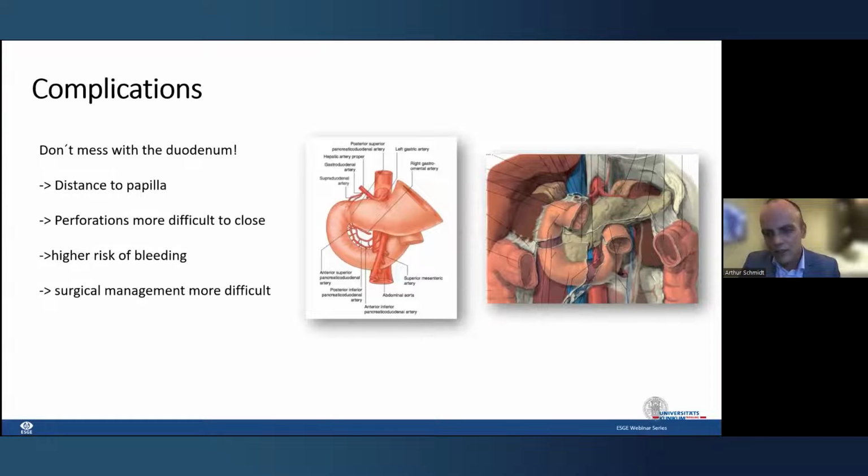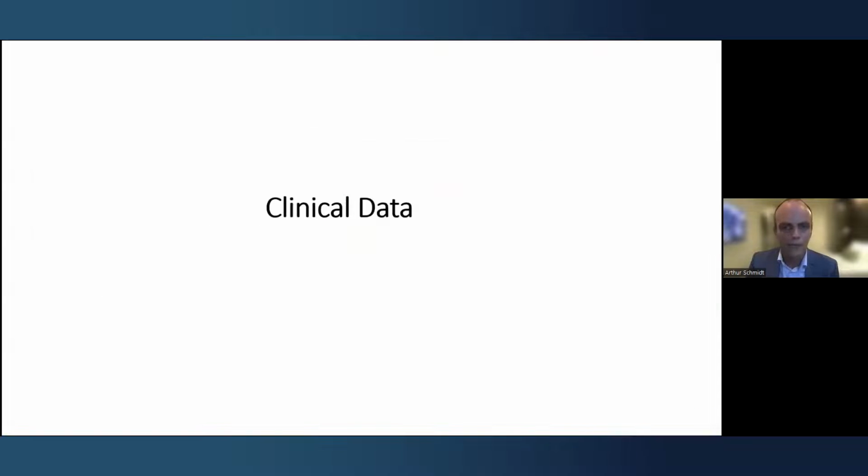Also, I would like to mention that we should be cautious if we do resections in the duodenum. The most important thing is to keep distance to the papilla, of course. So make sure that the lesion is at least 1.5 to 2 centimeters away from the papilla. If you do not see the papilla completely, use a duodenoscope just to make sure that the papilla is far enough away. And also, I would like to stress, and all experienced endoscopists know, that the duodenum is quite prone to complications in terms of bleeding, and also if a perforation occurs, the management may be more difficult. So just keep this in mind.